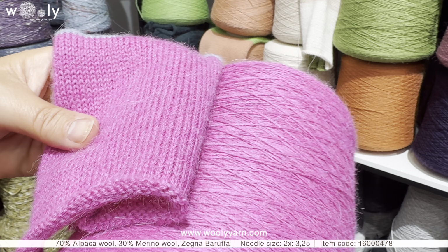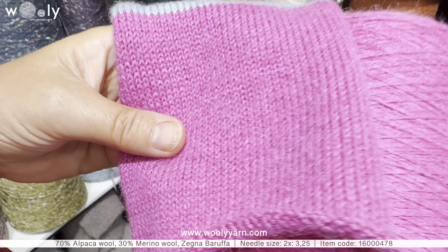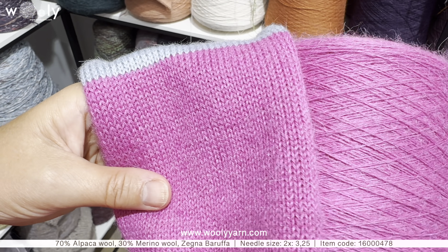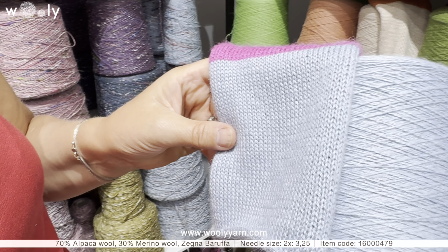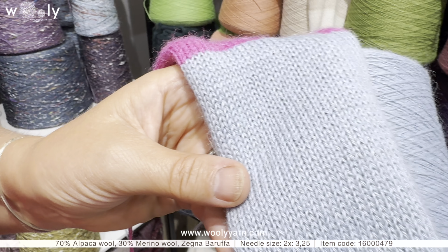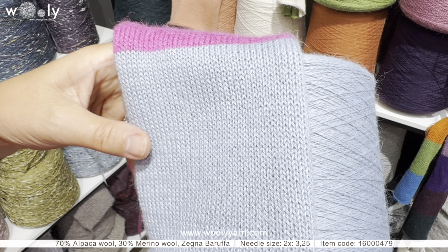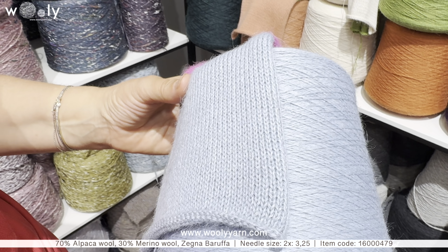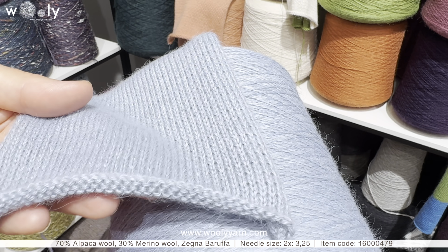Here for this particular yarn, you can see that it actually does have alpaca texture, even though there is 30% of merino wool. You can see that it does have a little bit more hair and it is a little bit more fluffier than other wools. And this yarn we knitted in 2 threads, and the needle size in 2 threads would be around 3.25.